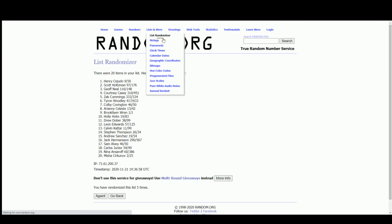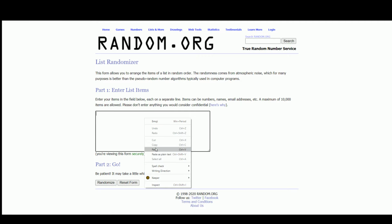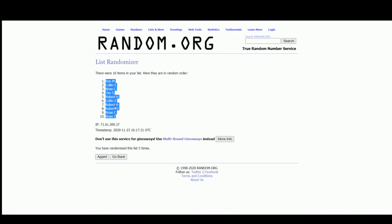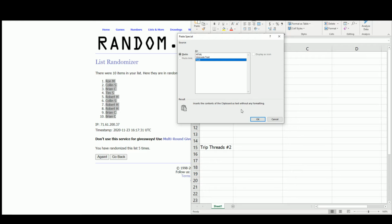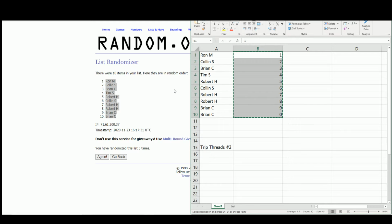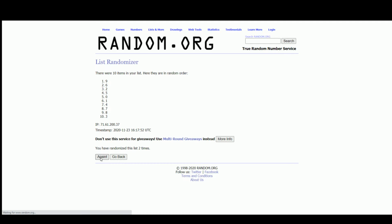Over to random.org. Here are the 10 names. Got Ron up top, Brian with the bottom two. Zero up top, four on the bottom.